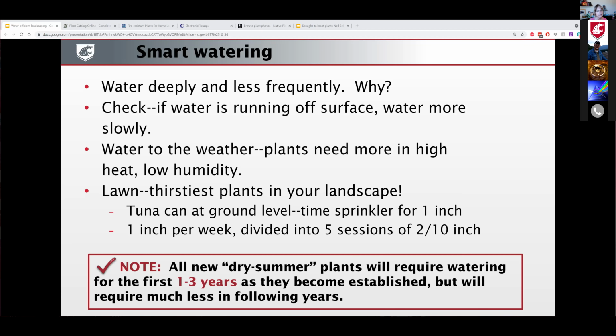And the best thought I can give you for lawn care, and this is from OSU, they've done a lot of turf research down there: 1 inch a week divided into 5 sessions of 2/10 of an inch each. The reason they say that is grass is one exception to watering deeply and less frequently. The roots of the grass don't go down that deep. They don't need to. If you give it 1 inch in 1 day, you're overwatering; if you give it in 5 sessions of smaller amounts, it's much better for the grass. And the better grass you have, if you fertilize it, water it, and mow it properly, you'll have a healthy lawn and fewer weeds.